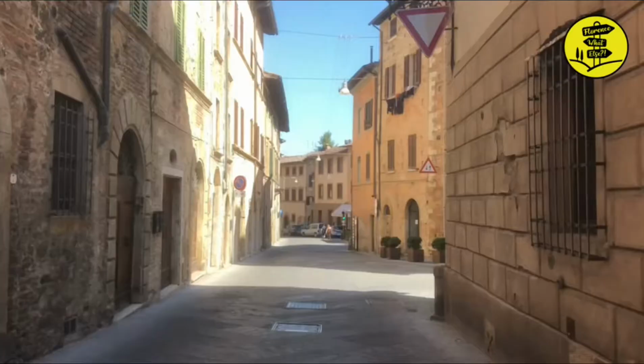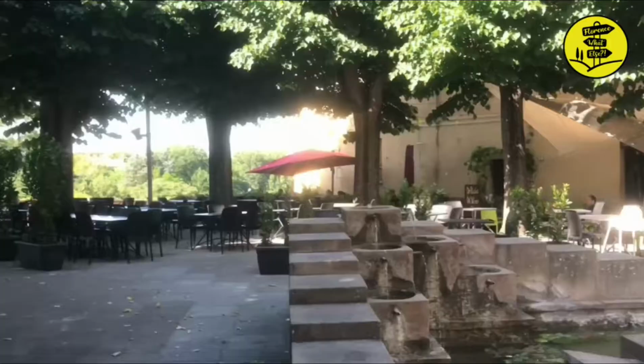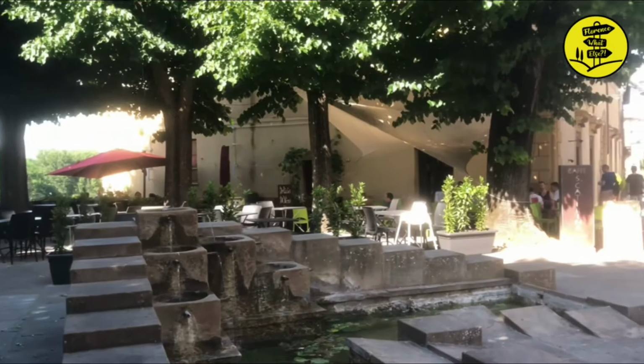The old part of the town was built on the top of a hill, hence the name Colle, which in Italian means hill, while Elsa is the river that flows nearby. Behind my back, we can see Palazzo Campana. We're gonna walk through the door over there to reach the oldest part of Colle Val.